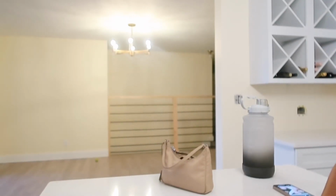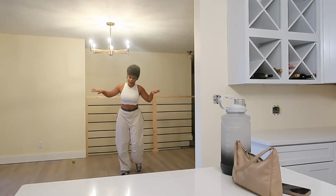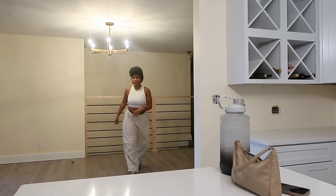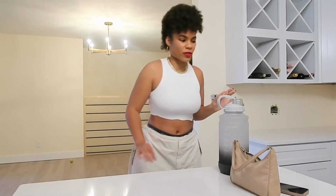I'm gonna show you guys the full outfit so you can get the whole gist of it all. You can see the whole thing. The pants are super, super, super baggy, like the bottom. I got these in an XXL and they fit so nicely. And then I'm wearing these New Balances, and these are kind of an older style of New Balances. So I think they work really well.